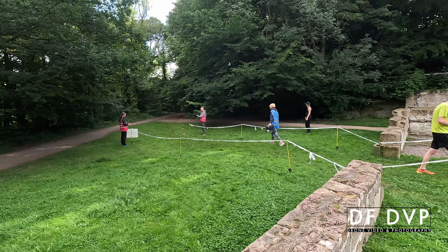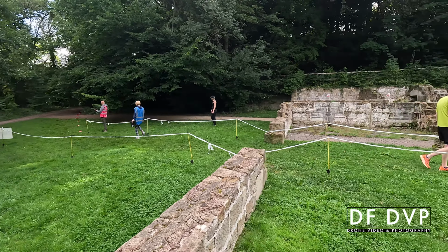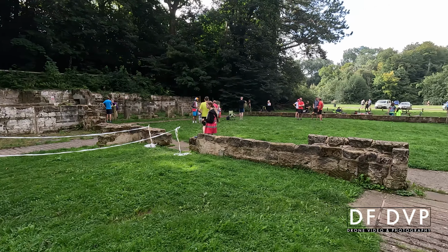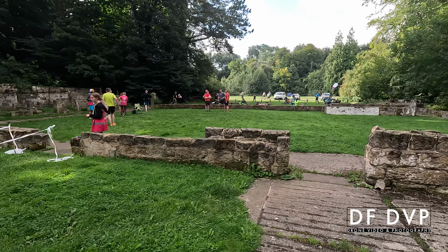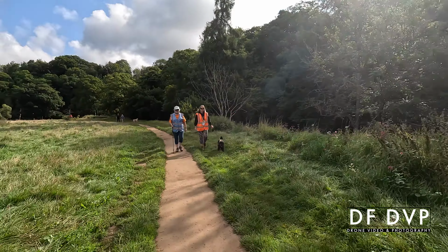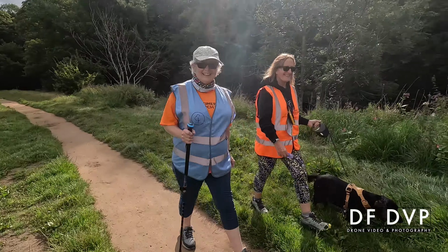As you can see, this is the finish line. It takes you directly into the ruins of the farm. I've just been told by the race director that you've got your barcode scanned over there. You've got the wall of rest just down there. Well done, volunteers.